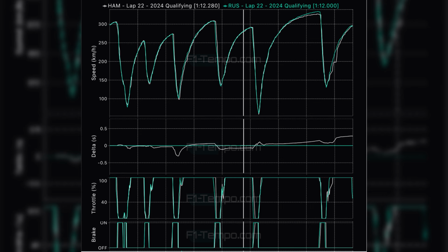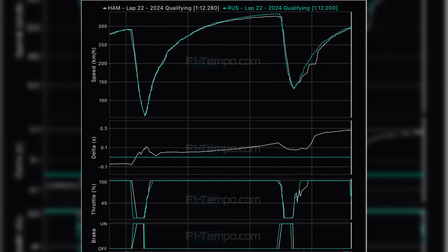They're fairly nip and tuck. But then when we get into sector 3, which is from just before the hairpin to the end of the lap, Lewis gradually gets further and further away from that reference line. So he gets slower and eventually ends up 0.28 seconds off of George's time. So let's have a little zoom in on what happened. This is sector 3 only. And what you can see is at the slowest point of the hairpin, they're both about the same. And they start off the straight about the same as well.